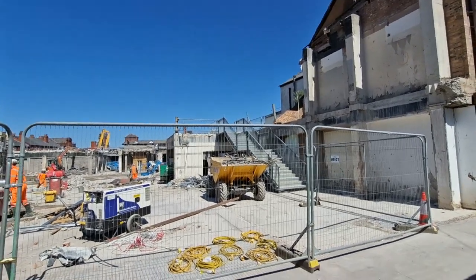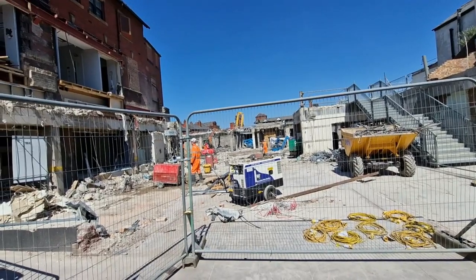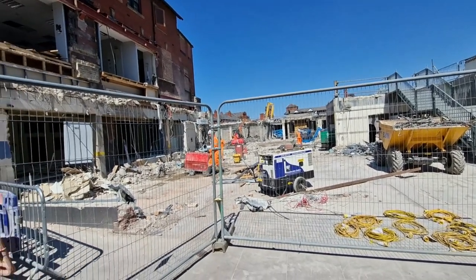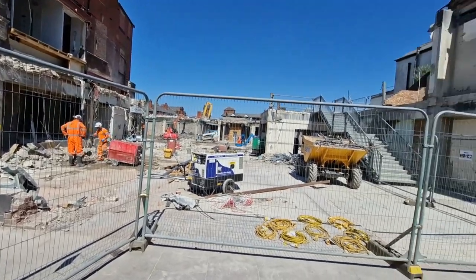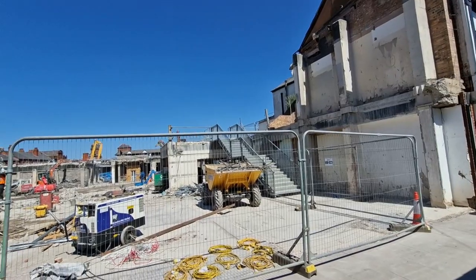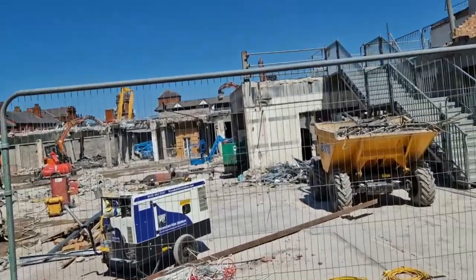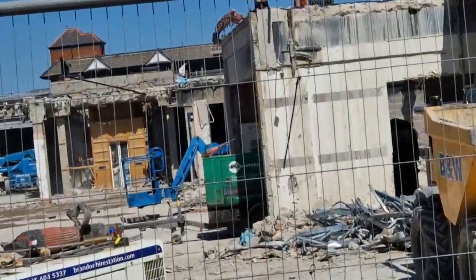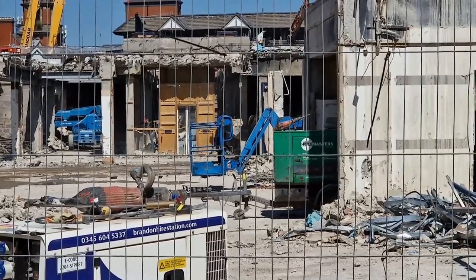Not sure if they were original steps or not, probably they're temp steps for a bit. Still got little bits where that unit did join into inside there, but it's not too bad. Won't be long until all this side is definitely gone, but as we can zoom right in, there was a lift or elevator.